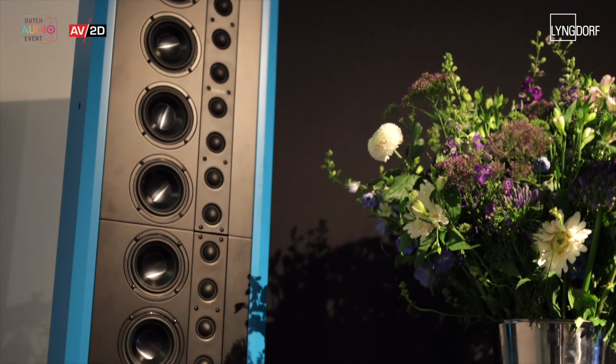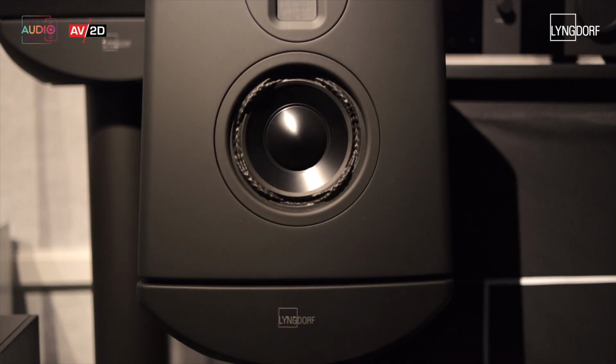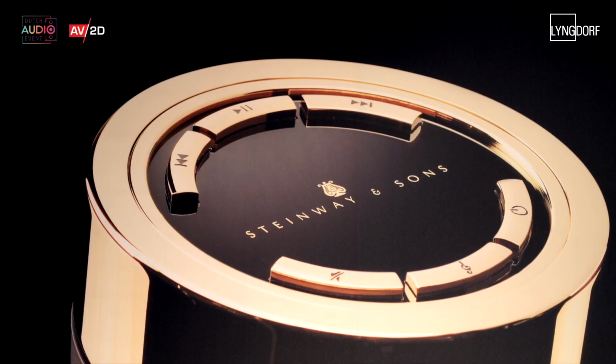Well, we are showing the relatively new Lyngdorf line source speaker, which we actually showed last year also. And then we show the Q100 two-way 6.5-inch system using the Purify woofer and the same AMT driver that we use in the Steinway systems.